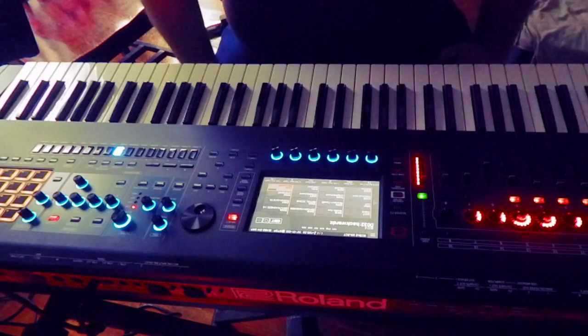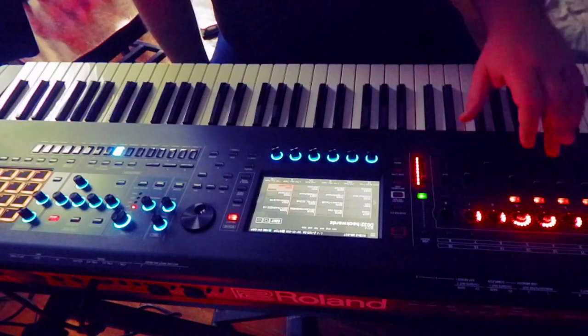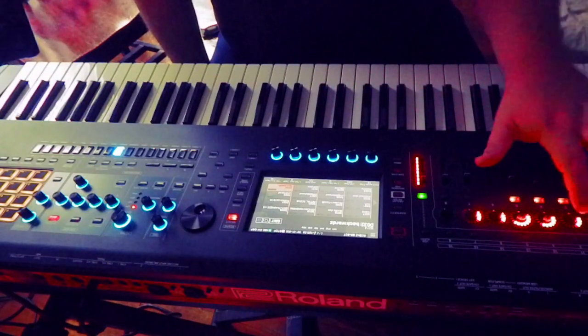All right, no more of that. Before I get too carried away, here is a scene I made that takes all the filter and envelope and LFO controls and they've been assigned to these knobs.